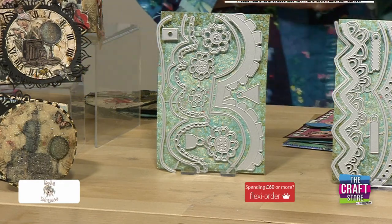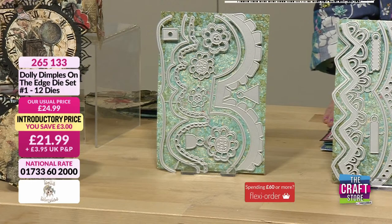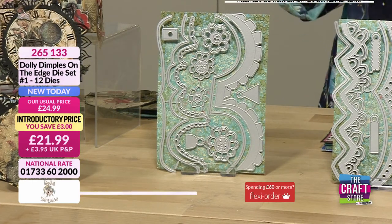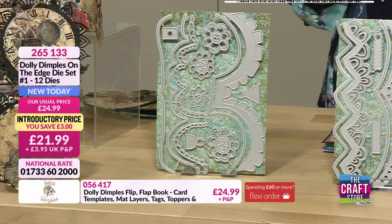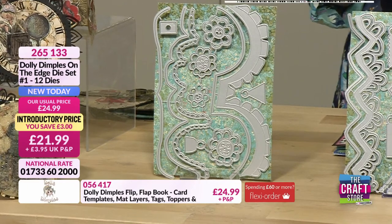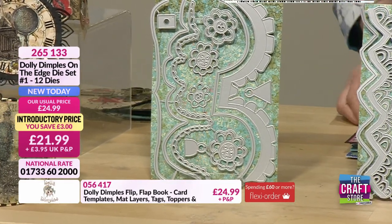So set number one is a very good place to start, and this is the original set. Now, Charmaine was showing us this one where you've got that cut edge, but then you've got your second die that gives you that extra detail with these. It's not just about the edges though, you've got your decorative elements, your florals in there, your little bauble crowns, all sorts of different elements in there that you will be able to use over and over again.